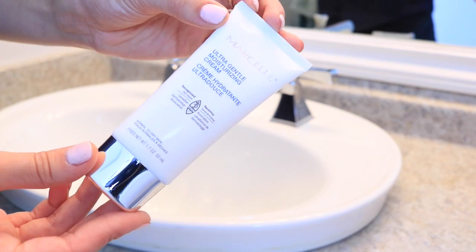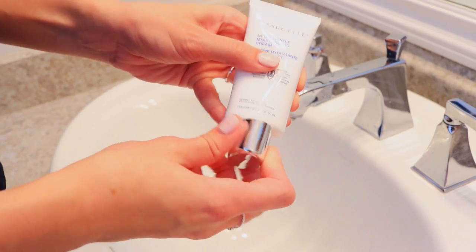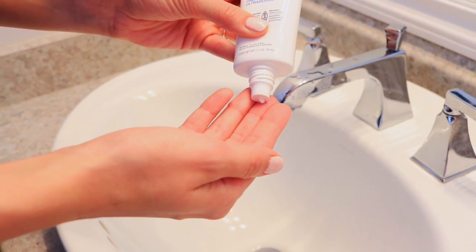So after I've removed all of my makeup and cleansed my skin, I like to go in with a moisturizer because I like my skin to be super hydrated before I go to bed. And recently I've been using the Marcel Ultra Gentle Moisturizing Cream. This moisturizing cream is paraben free, perfume free, oil free, non-comedogenic, hypoallergenic, and masking agent free. I don't even know what that last one is, but it sounds really cool. As you can probably tell, I like to look for products that are good for your skin and don't have really harsh chemicals in them that could irritate it because I do have pretty sensitive skin.